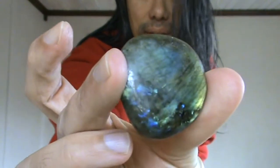So the first object I will use is a labradorite. This stone. And as you will notice, the energy is still flowing through the aura, but it becomes a little bit slower, a little bit more like molasses instead of water. And for me it gives a feeling of rest, of relaxation.